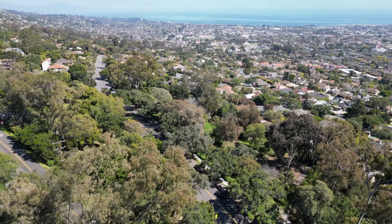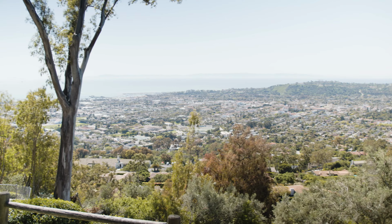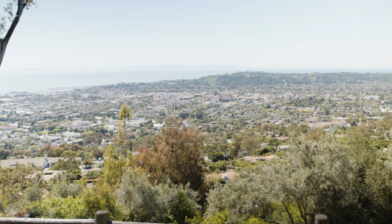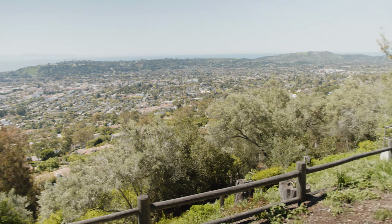One thing that's really amazing about the Riviera is not only do you have incredible views during the daytime when you could see the city and all the red tile roofs and everything, you could also enjoy amazing views at night with the twinkling lights. You can see the cars moving along the freeway, and even the oil rigs out on the channel make it a special view at night.